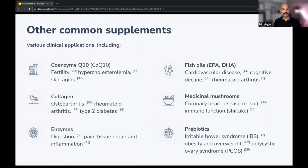Other common supplements. So I touched on coenzyme Q10. Again, a nutrient that's depleted by statin medications. Some great research here for fertility, high cholesterol, and skin aging. Collagen, everyone here is probably familiar with collagen. I think it's gained a lot more mainstream recognition lately. Most people think of it for beauty, for hair, skin, and nails, but there is some robust evidence for use in osteoarthritis, rheumatoid arthritis, and type 2 diabetes.